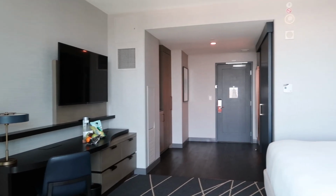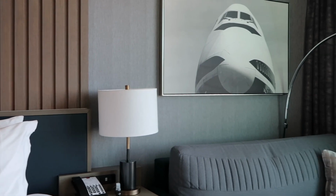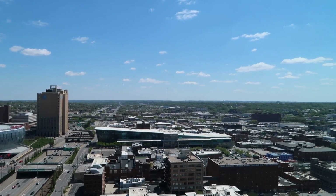At the center of the room, we had a comfortable king-size bed and a lounging section right next to it. The spotlight of this room was adorable floor-to-ceiling windows.